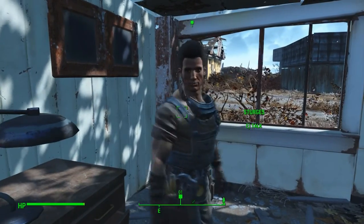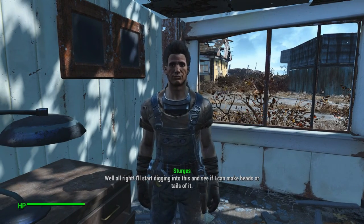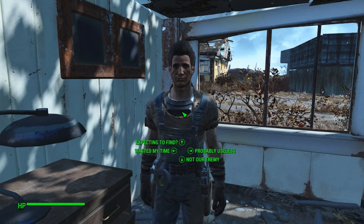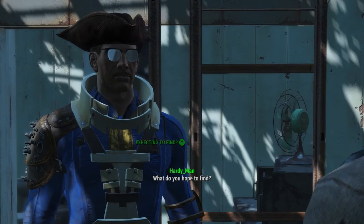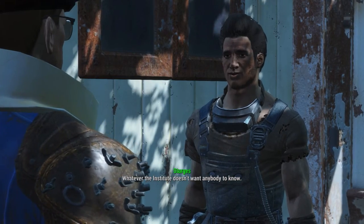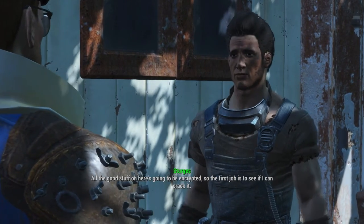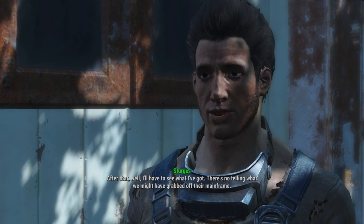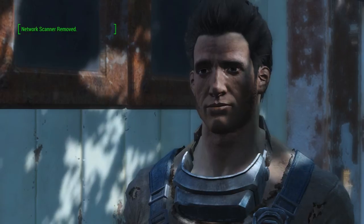Here's that holotape you gave me, full of Institute data, I hope. Well, all right. I'll start digging into this and see if I can make heads or tails of it. What are you expecting to find? Whatever the Institute doesn't want anybody to know. All the good stuff on here is going to be encrypted. So the first job is to see if I can crack it. After that, well, I'll have to see what I've got. There's no telling what we might have grabbed off their mainframe.